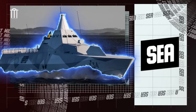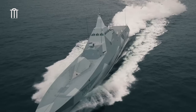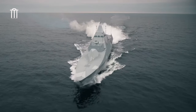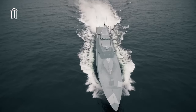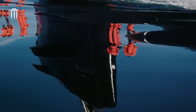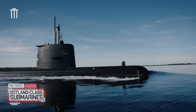Number 3. Sea. Sweden's navy is a robust one, armed with a variety of assets suitable for a variety of missions. The most notable of these assets include 7 corvettes, 9 mine countermeasure vessels, 14 patrol vessels, 165 gunboats, and 5 submarines. As is tradition, the submarines are the most lethal of the bunch, with the 3 Gotland-class submarines being the alpha of the fleet.